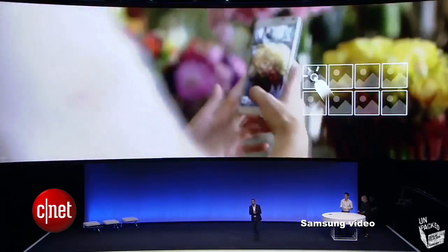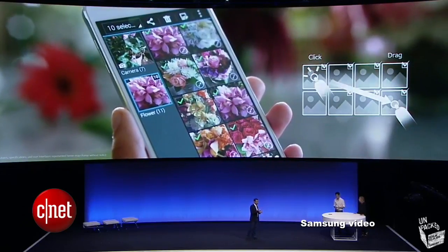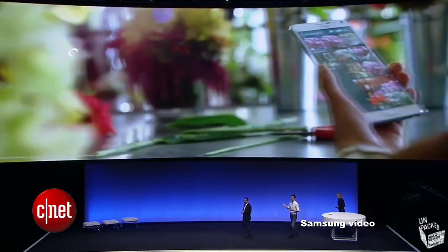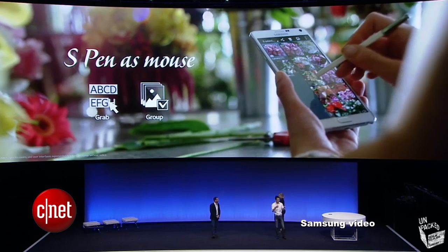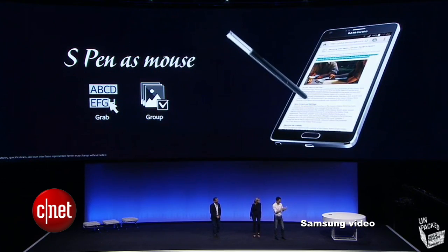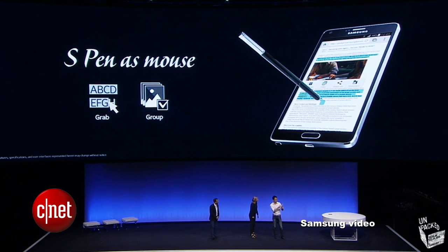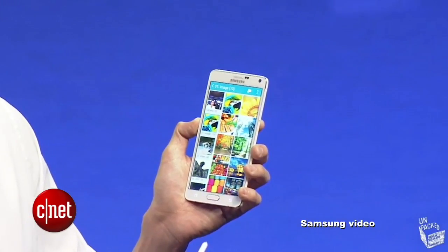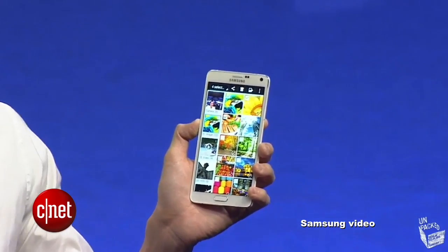But S Pen can move beyond just being a pen and do some of the same things that you used to be able to do with a mouse. So as the florist is doing, you can select several images at once by clicking and dragging, just like a mouse. And you can share them right away. What we've been used to is you just click each photo that you want, right? Everyone knows that. But now you just click the button, just click and drag. You just select it. Very simple.